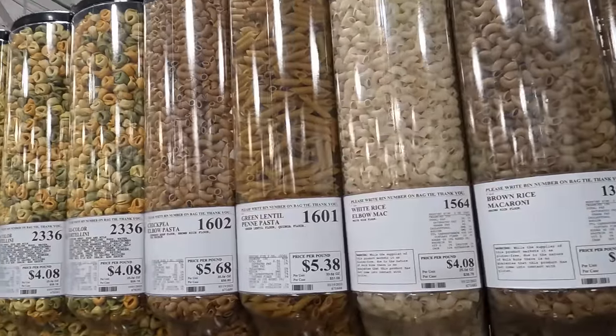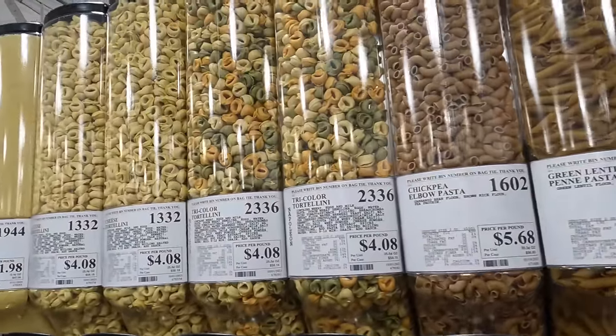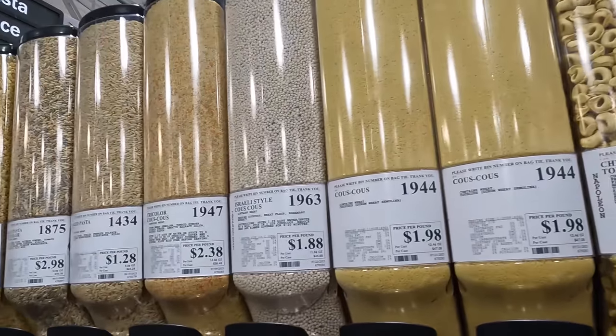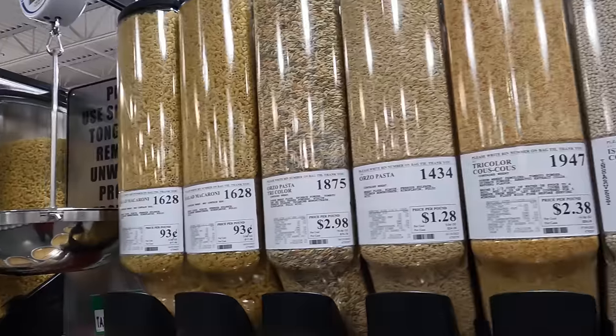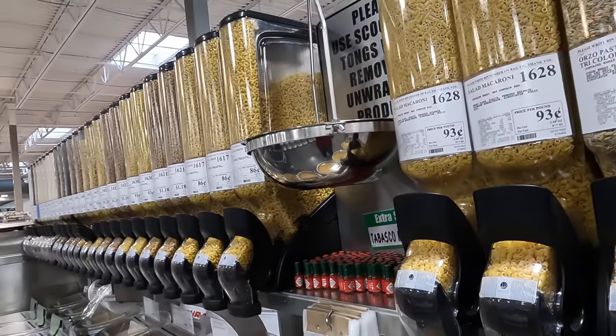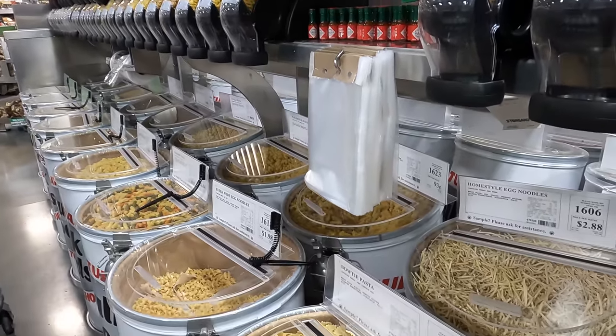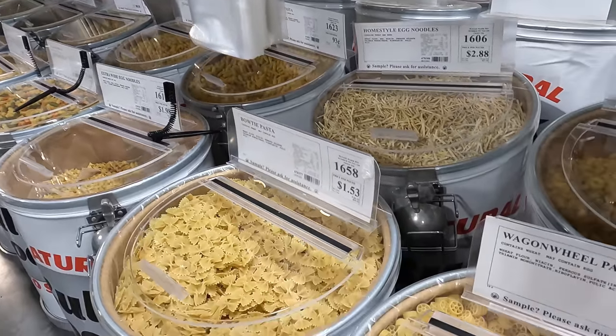They have tons of different pastas, from chickpea pasta to gluten-free pasta. I like to get my tortellini here. All different kinds of options. You weigh them on the scale, and then when you get to the register, they use the scale, and that determines how much it is. So I really like the option of getting as little or as much as you want.